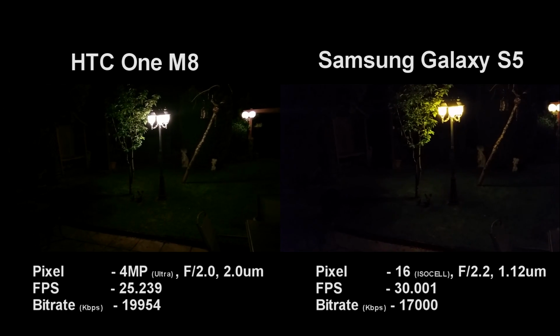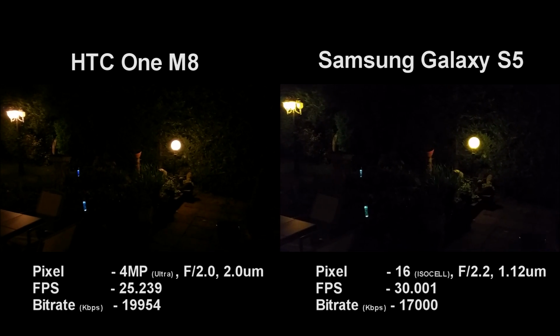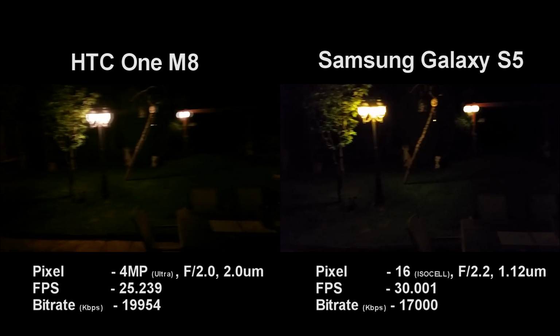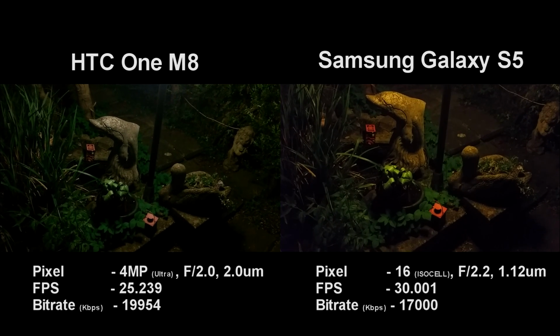Hey guys, we're going to be checking out the low light performance between the HTC One M8 and the Galaxy S5. Now we know the companies are going in pretty different directions with their cameras. HTC uses the UltraPixel technology, which is said to let in 300% more light, but it only uses 4 megapixels. The Galaxy S5, on the other hand, has ISO technology and uses 16 megapixels, so a lot more megapixels.